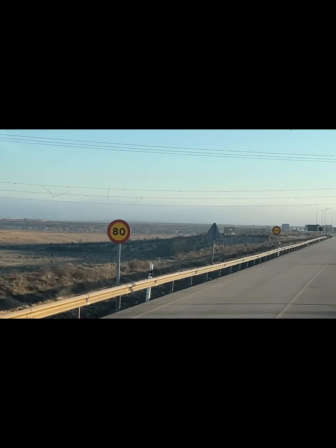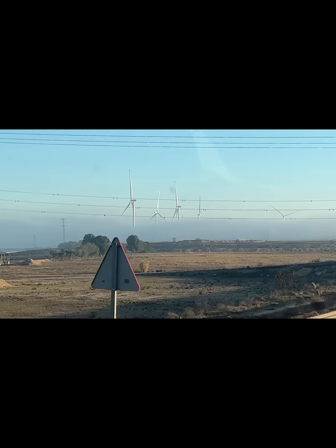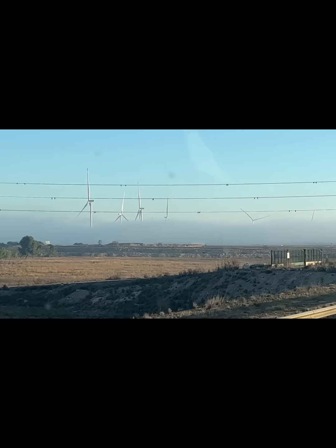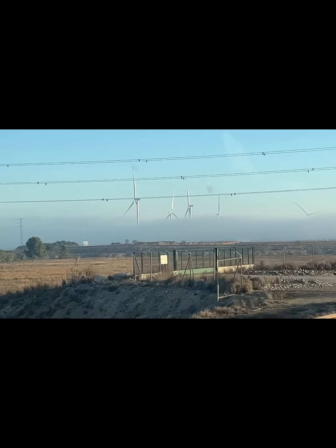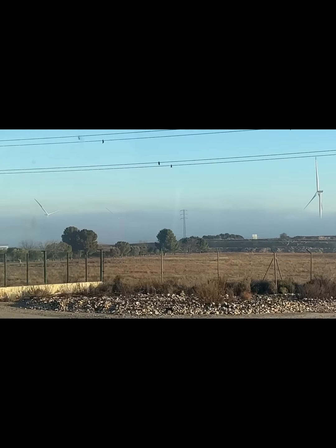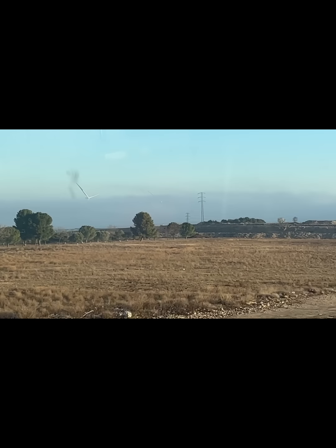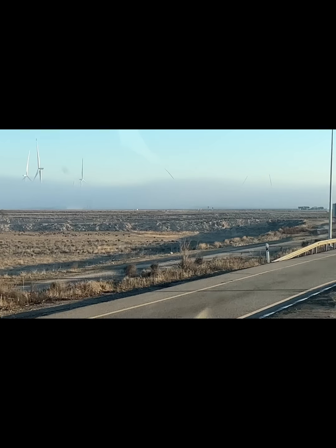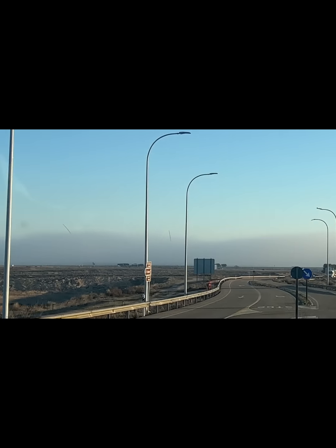So I've come up the road, and how weird is that? It was really foggy this morning, and the fog's gone when the sun's burnt the fog off, but it's still quite high. Can you see the windmills? They're just kind of like poking their heads above the clouds. It's just a really weird sight.